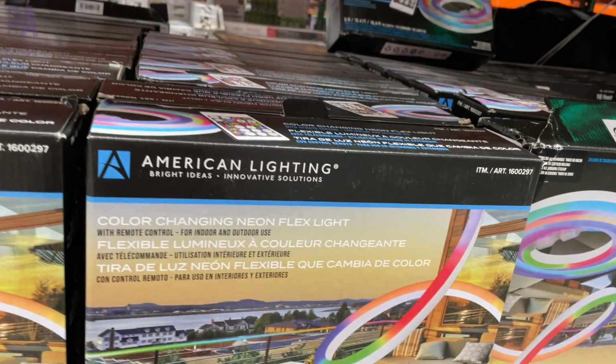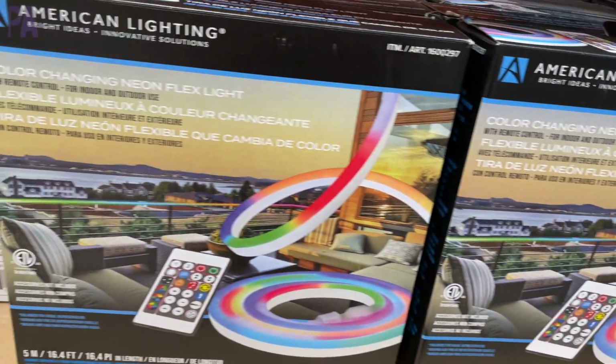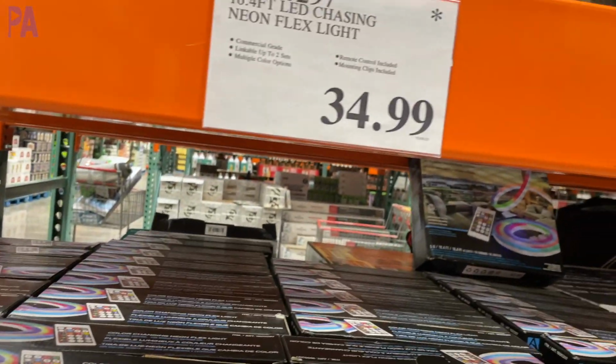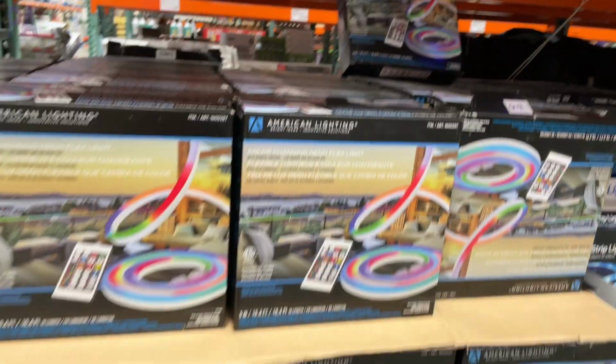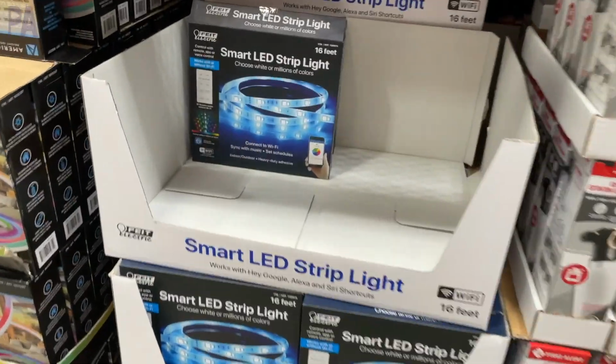Back in the lighting section where all the home goods are, I found some really fun lighting tracks. These are really, really popular right now. These are probably a better quality than something you'd probably find cheaper on Amazon. They do cost a little bit more, but they do a whole bunch of cool things, including being able to be controlled with your phone.